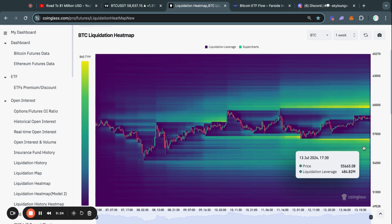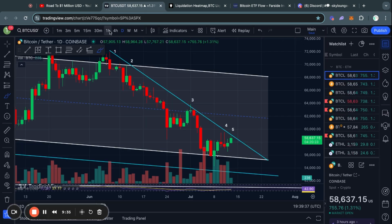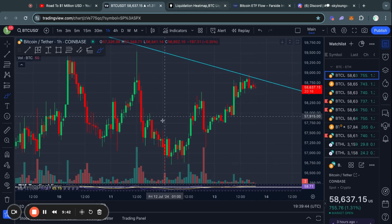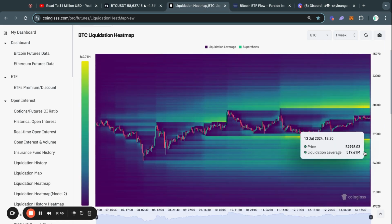However, in situations like this, where we have liquidity to the upside and to the downside, I prefer relying more on the technical analysis, especially if you're trading the short term. Then I would be looking at technical analysis like trend lines and stuff like that on these lower timeframes, instead of relying on these liquidation heat maps.